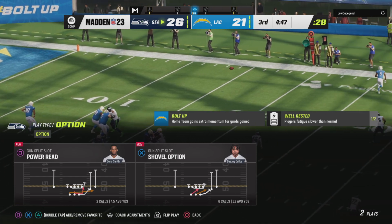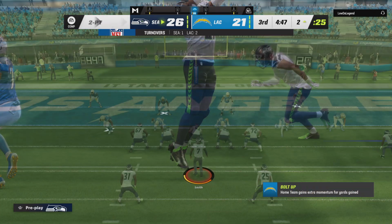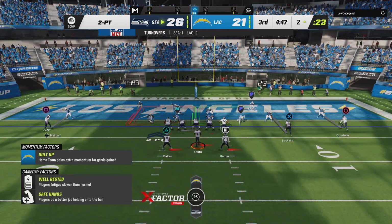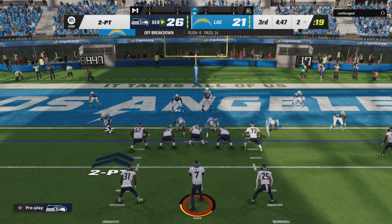And it certainly felt like this defense had a read on what was going on the offensive side of the ball and said, let's cut down our coverage a little bit. Let's be in a position to make a play on the ball. And, boy, that sure turned out well for them.